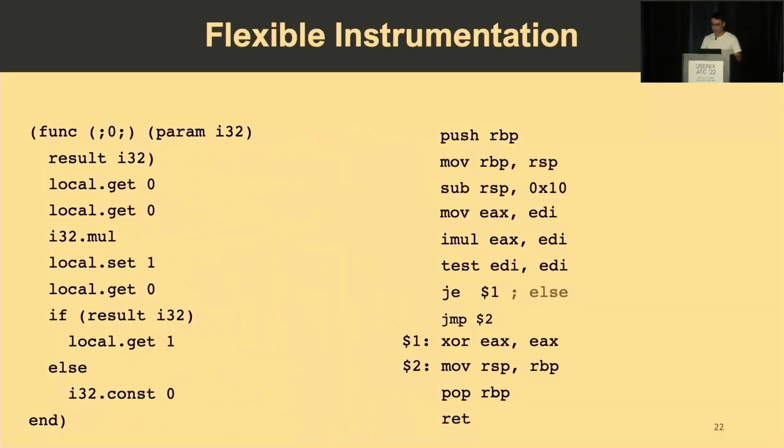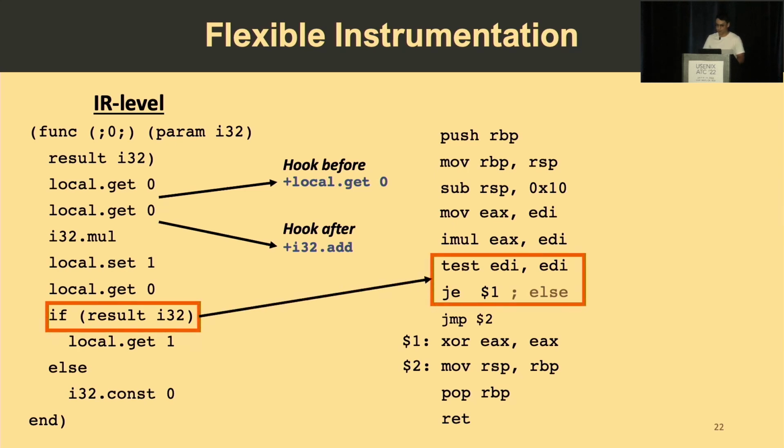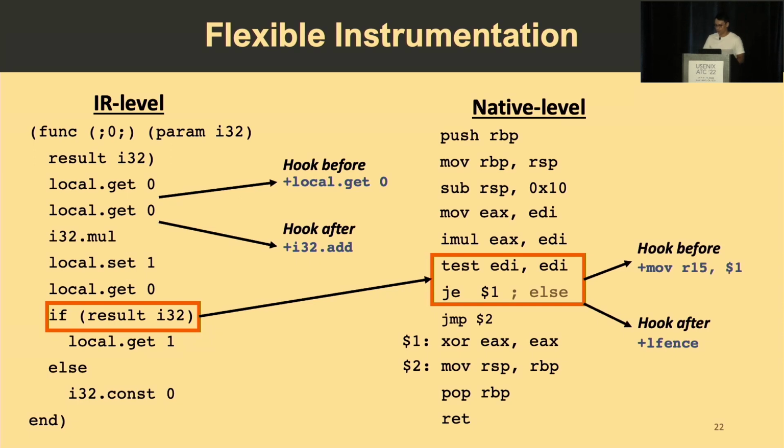The WebAssembly single-pass compilation allows us to enable flexible instrumentation for mitigation schemes at both IR and native level. For example, for a single instruction in WebAssembly IR, we are able to hook either before or after the stack operations and insert extra logic. Meanwhile, for conditional statements in the WebAssembly IR, we can hook before or after the corresponding native code, in order to hijack the control flow or insert memory fence instructions for mitigations against speculative execution, for example.